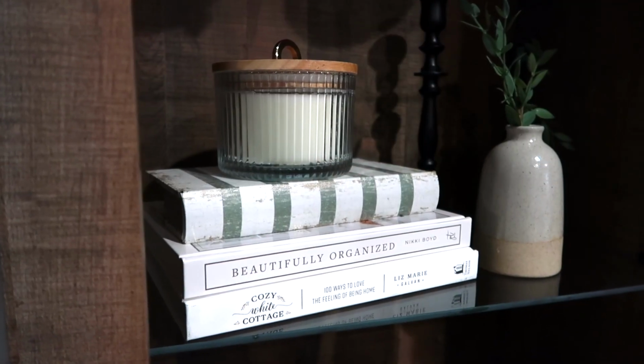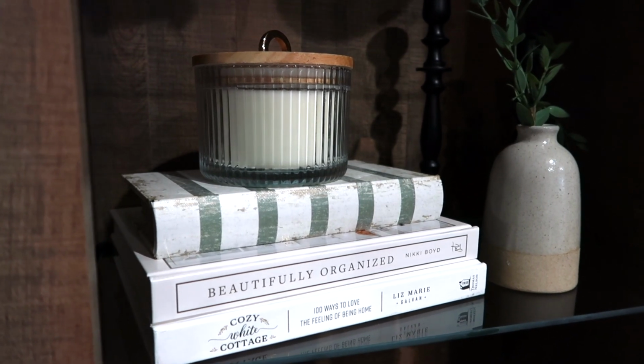Very pretty. And then I think I'm probably the last person on YouTube to actually purchase the Cozy White Cottage book. This one is also hardcover, and it is just a beautiful cover in itself. I think I gifted this to my mom two Christmases ago, and I finally gave in and decided to get one for myself because it was a very good price. It says 100 ways to love the feeling of being home. So she has in this book all sorts of different tricks, ideas, DIYs, just how to create a more cozy, warm environment in your home. This one I enjoy looking through. She has all kinds of beautiful, simple, yet amazing pictures in here. Definitely some goals in this book. So this is another one that I love.